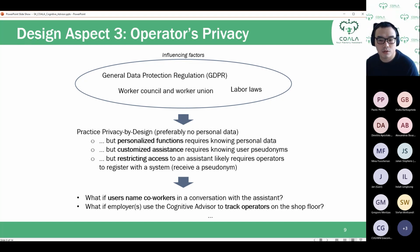Privacy is a big concern when it comes to the use of the COALA Cognitive Advisor in manufacturing settings. There are several factors that can impact workers' attitudes towards COALA, including the GDPR regulation, worker councils and worker unions, and the labor laws. To address those concerns, we need to practice privacy by design.